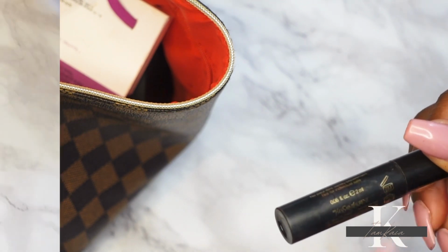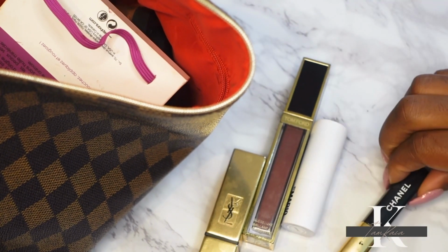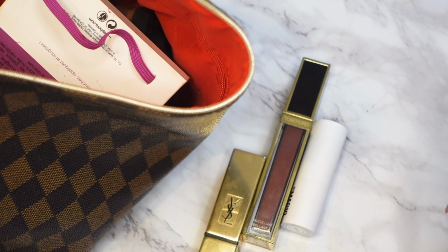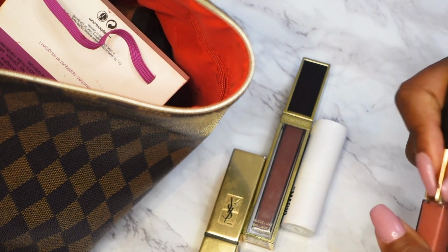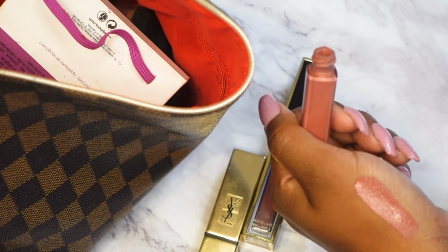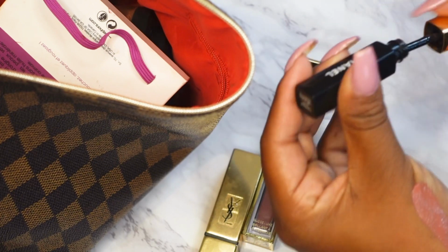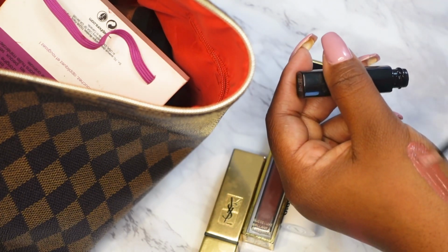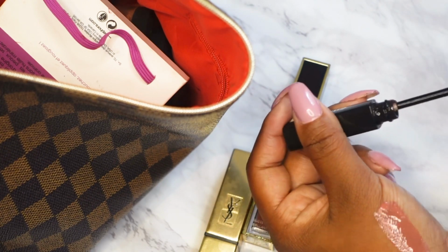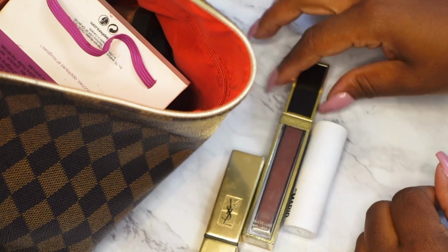I have a full size for lip products. I'm only going to be rotating between these four. This is a liquid lipstick from Chanel, and this is in the shade Tender Beige. This is just like a nice pinky color. That's what it looks like. It dries down matte, and you can go over top of it with this to give it that glossy look, or you can wear a matte.